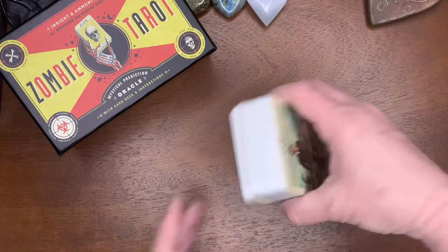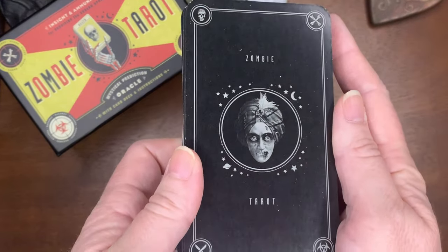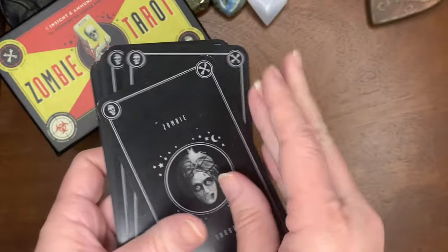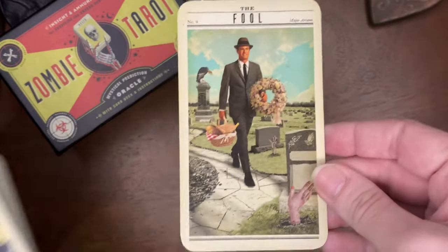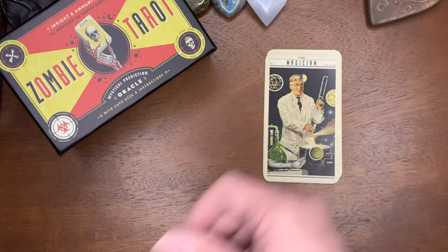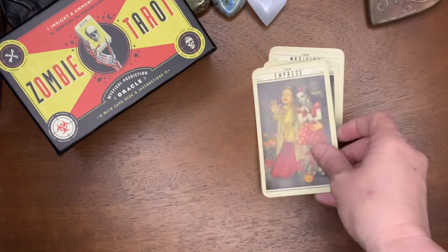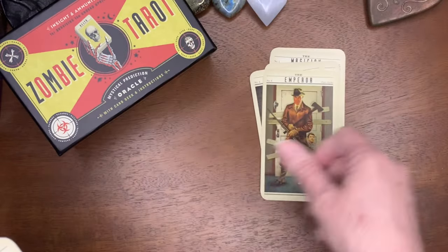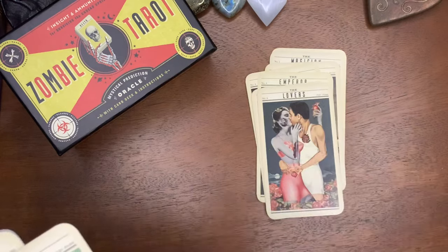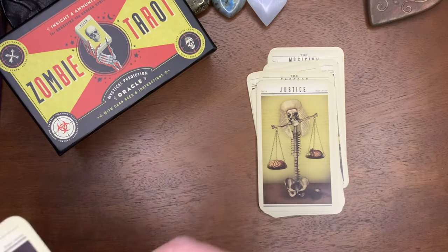And the cardstock, though, is like cardboardy a little bit. I love this deck, but the cardstock is like cardboard. Just saying. But let me know if you have this deck. I love the imagery. It's just so quirky and fun. Love it. I'm sure you guys have seen this deck around, but it's super cute and I had to get it, so I did. Alright, let's see what deck is next.